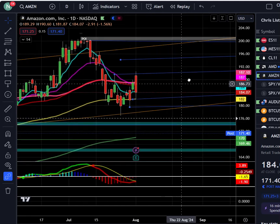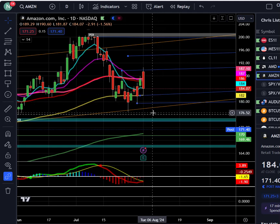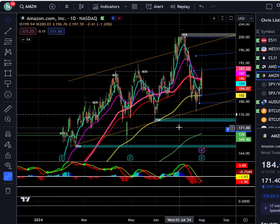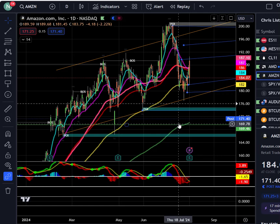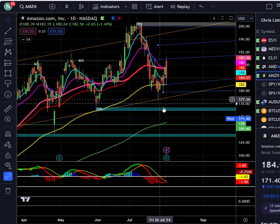So this really needs to hold. The 100-day, which is at, it's not going to hold it. That's at 181. We're going to break that down. I mean, we're going to open, as of right now, at 170. So this is down to the 200-day. 200-day is at 169. So Amazon's breaking a lot of levels, just not looking good.